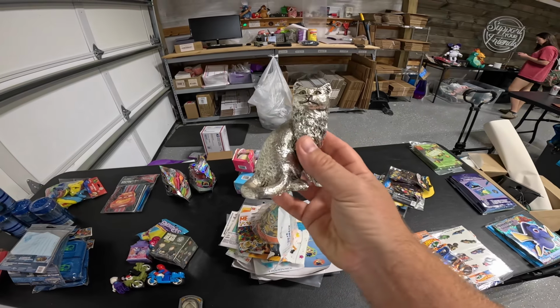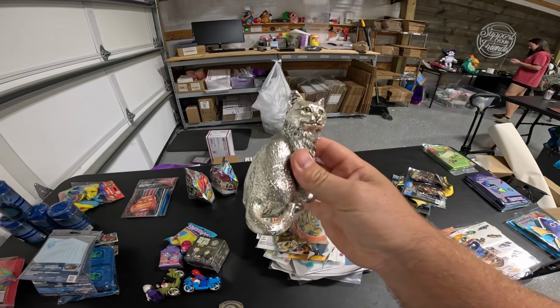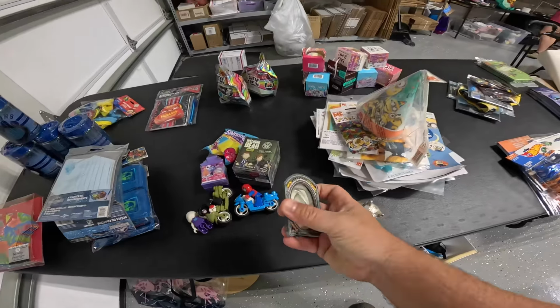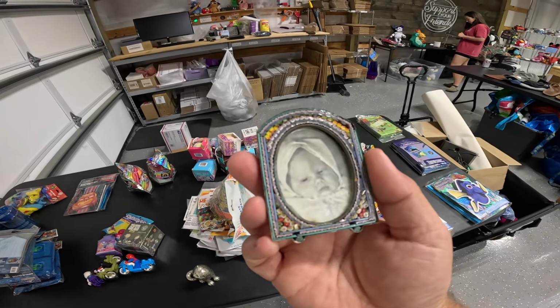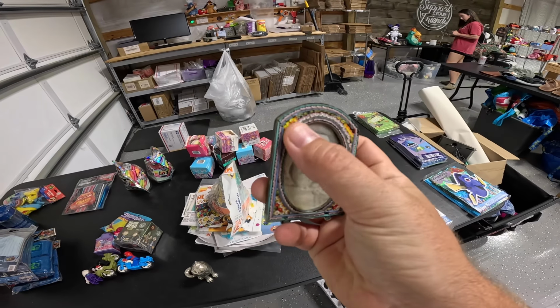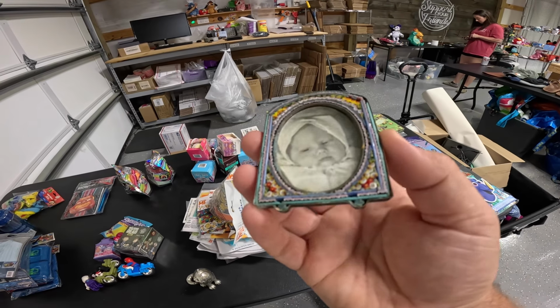Ours is a little bit different, so we might get 50 or 60 for it, but either way, that's pretty good. It was only costing maybe 75 cents or so at the bins. That was actually our second made in Italy item of the day. I really don't know if you guys can see this on the GoPro, but it's all this mosaic, little pieces in this picture frame.